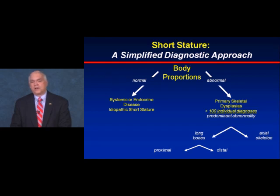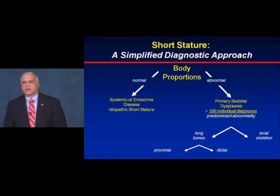However, if body proportions are abnormal, it may be an indication of one of more than 100 different primary skeletal dysplasias. And therefore, it's worthwhile doing just a few simple measurements, because you can go down a pathway that really can take you pretty far in terms of a differential diagnosis.